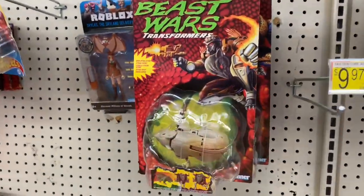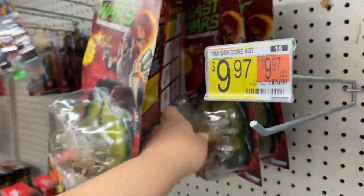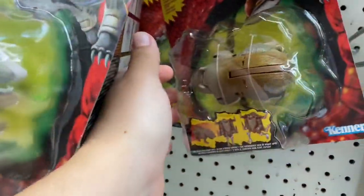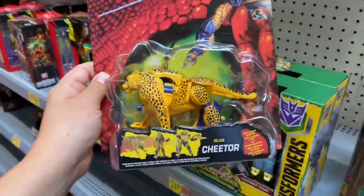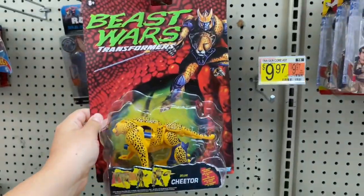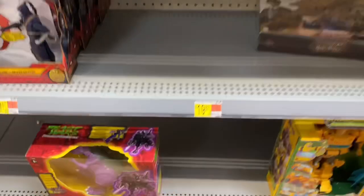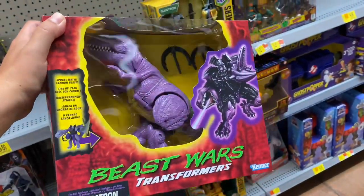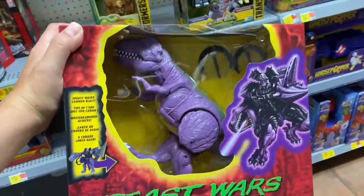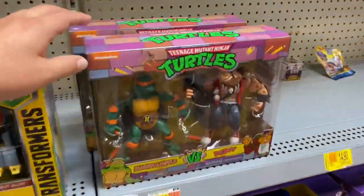Man, I don't collect Transformers, but these are awesome. It's like a rat. But this cheetah guy, he is awesome. So we're finding new stuff here in Houston. Here's another Beast Wars set. These are based off the 90s Transformers called Beast Wars. But I think a lot of people love this one. And then we have more of these.